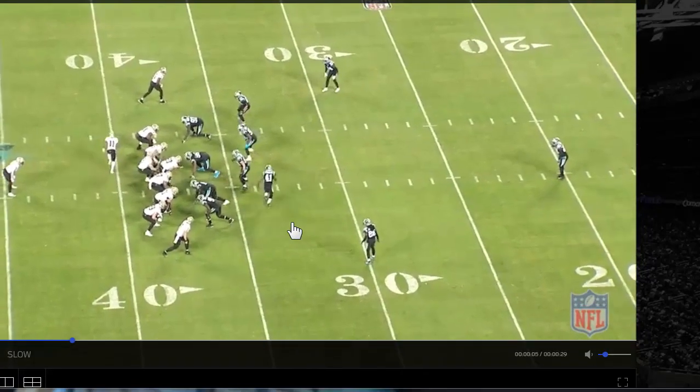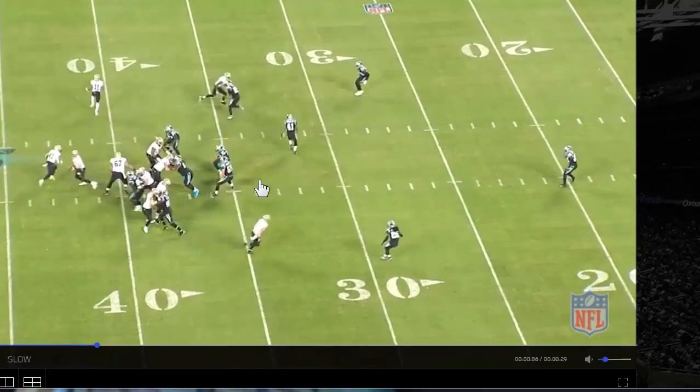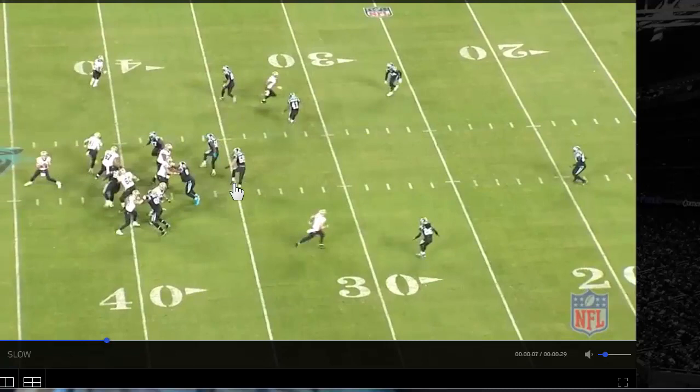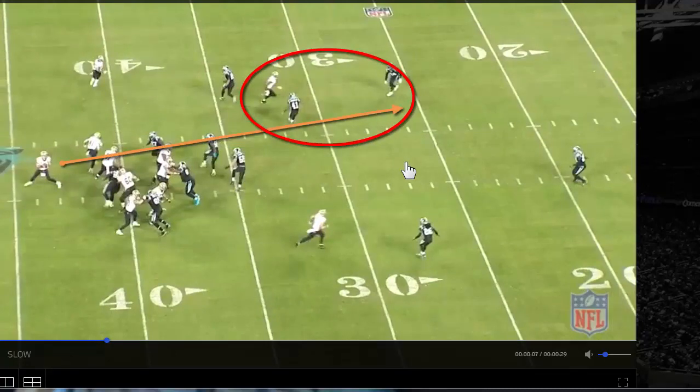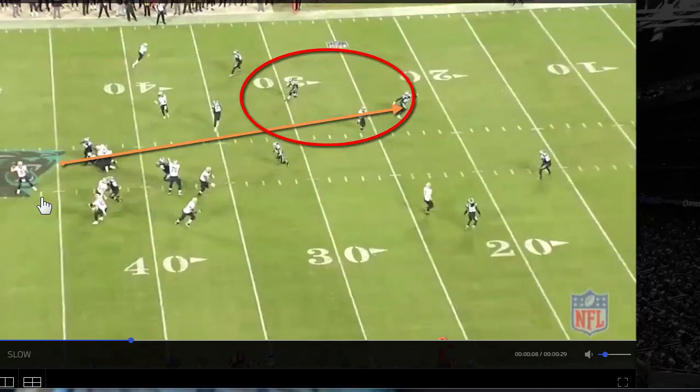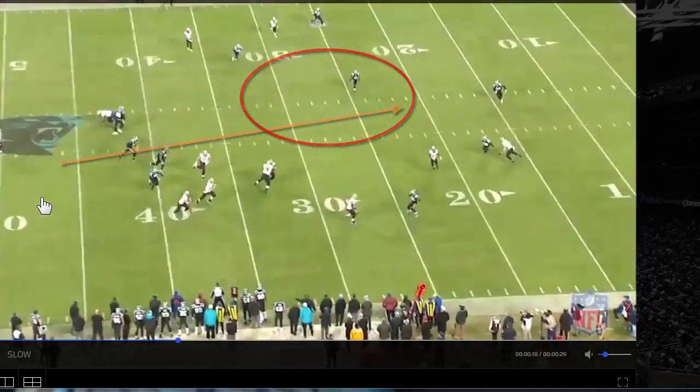It's not Kamara, it's number 11. But see the depth he gets buzzing out there? That occupies that stem with overtop coverage here. You're also going to see Luke Kuechly drop back a little bit and get some depth. And that's enough to dissuade Drew Brees, and he ends up throwing his check down.